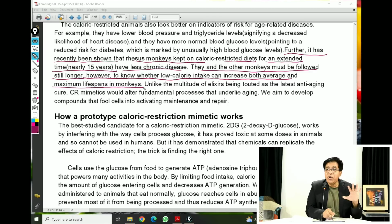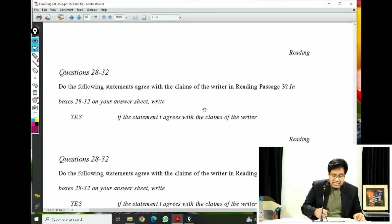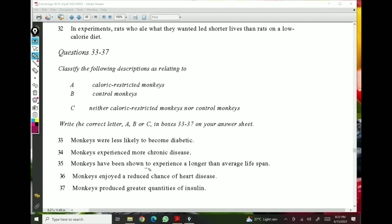So, they don't know. They said they should still be followed, whether they have long life or they don't have long life. So this has not been proved about any of them. Answer is C, absolutely. Got the point? The point is monkeys have been shown to experience longer than average lifespan. They said we need to follow them and then we will get to know. So it's neither A or B.